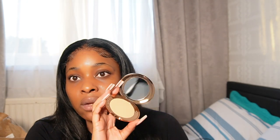I know it looks really, really light, but the purpose of me using this, I think I'm just gonna use it under my eye and a bit of my T-zone, but I'm not gonna be doing it all over my face or anything like that. I just want that airbrush finish. So I've heard good things. I'll be doing a makeup tutorial with this, so you guys can see how that looks. So I can't wait to use that.